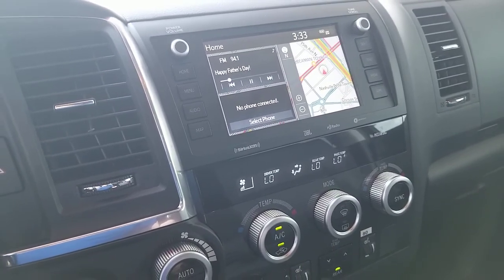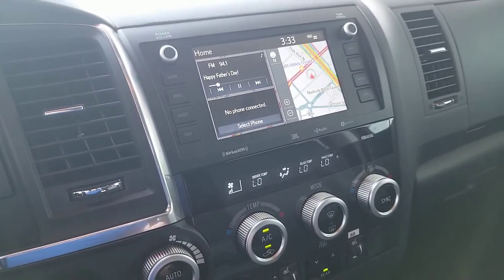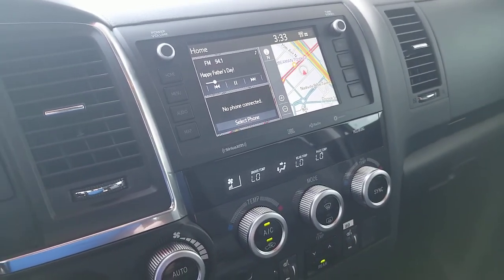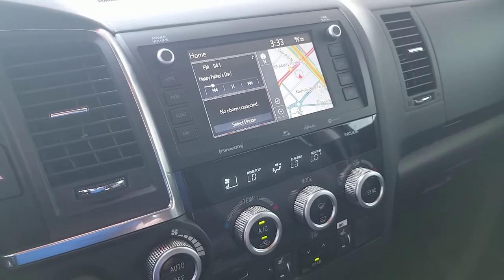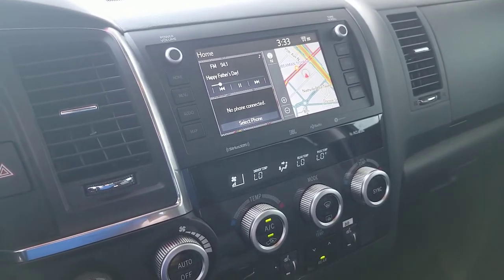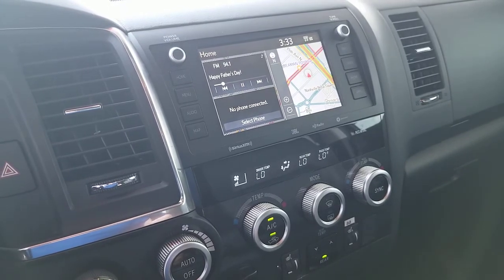You'll have Service Connect with a 10-year trial where you'll connect to the service department. It's a really great feature. So if your car has a problem, it will tell on itself. Service department can call you and tell you what's wrong with it a lot of times before you ever even have to call them. You also have Remote Connect.